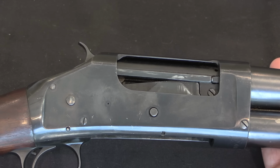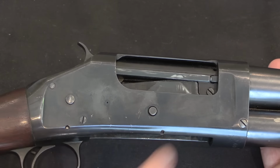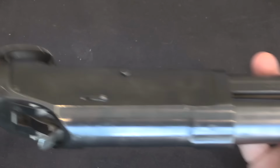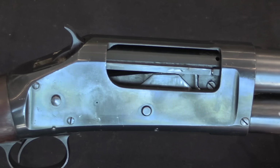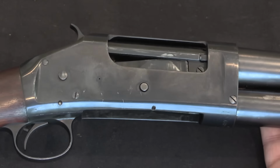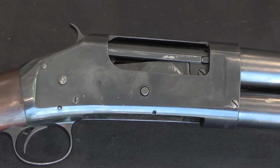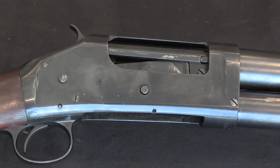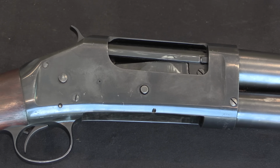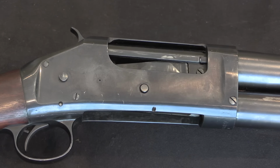Some of the World War I 1897 trench guns are marked with a US and a flaming bomb, military property marks on the side of the receiver. This one is not, and many of them are not. There are a number of different theories about why some are and some aren't, but it is well known, well understood that not all of the actual military trench guns did get those markings. So it's not a problem from a collectability perspective if the markings are missing, as they are on this one.